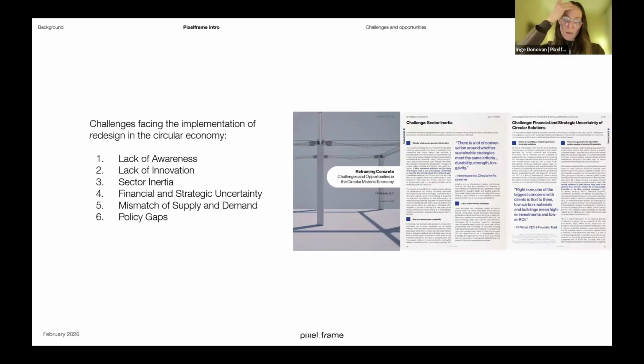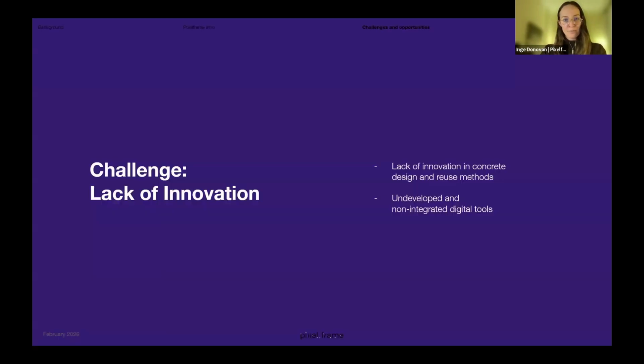And in our white paper, we found 6 key challenges, trying to integrate the design of Pixelframe and the design ethos into the real world of an economy where things have to compete financially. And we wanted to talk about 4 of them today. Those are a lack of innovation, sector inertia, financial strategic uncertainty, and mismatch of supply and demand. So we'll get into a little bit more detail on those.